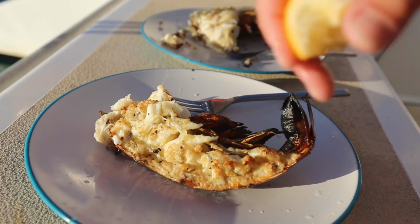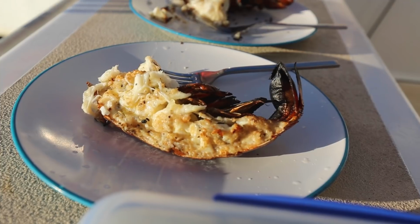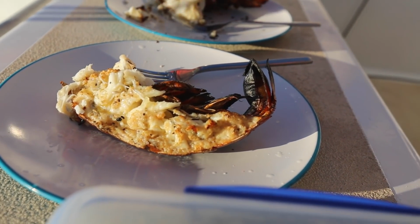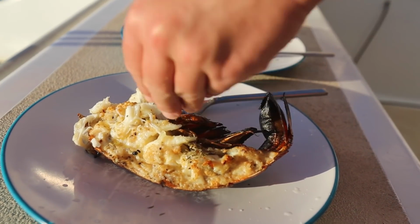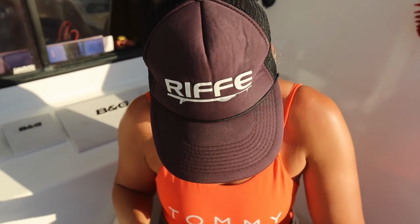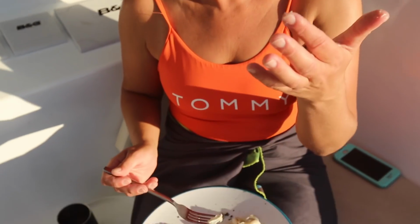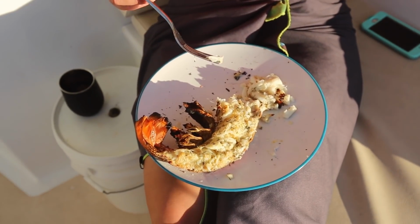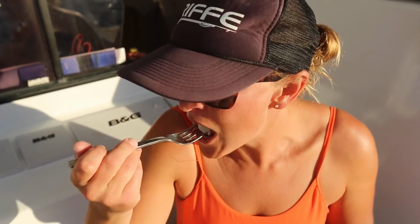I'm just going to do a little bit of thyme as well because we put that on the pizza last time, cray pizzas, and that was amazing. So just a little bit. So yum. Smoky enough? Oh, so smoky. You can't go wrong with garlic and lemon and butter. Delicious. Look at all that meat.